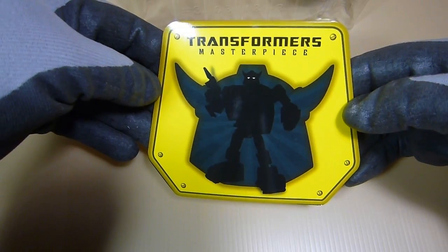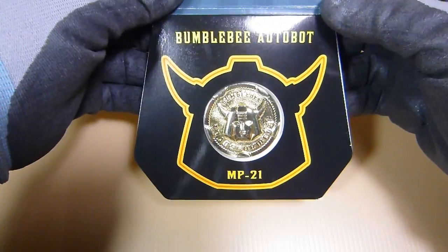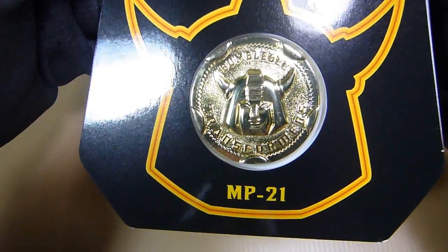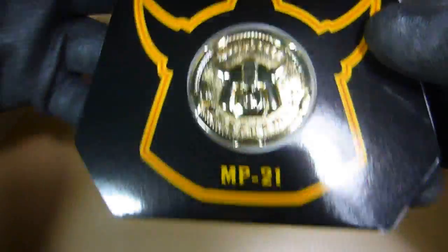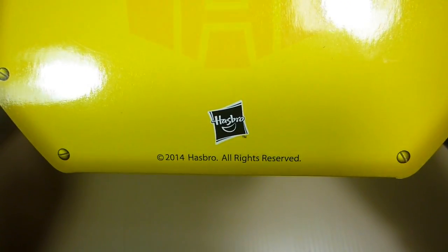So there is what the basic comes with, and then also, because it's the Asian version, you get the card. You have the card Transformers Masterpiece. And what you get is right here. Transformers Masterpiece, and then Bumblebee Autobot. MP21. Transformers Bumblebee. Alright, right there. And it opens up all the way like this, with nothing, I don't know why, but that's the way it is, but that's a very nice Bumblebee right there. And then on the back is just an Autobot symbol in yellow and the little 2014 Hasbro.